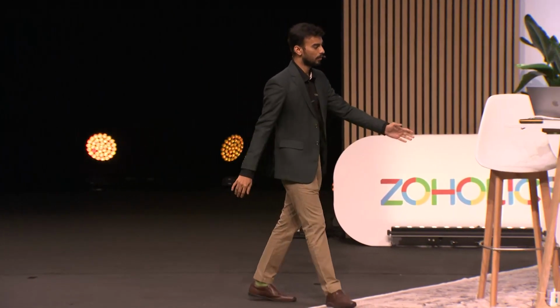It's my first time here, and I know it's been a 2-year wait for us to get on the stage and present to you about what Zoho Sign can do for you and how you can use it to get your agreement signed through cross-border workflows. Let me quickly grab my clicker, and we'll get started.